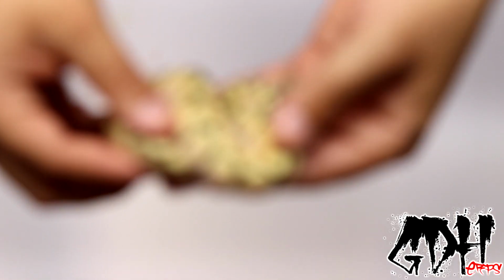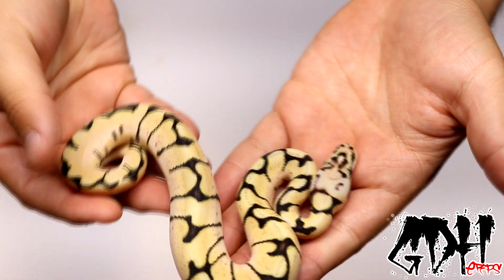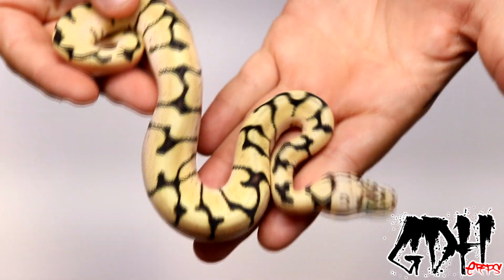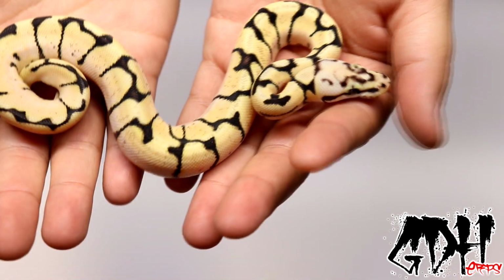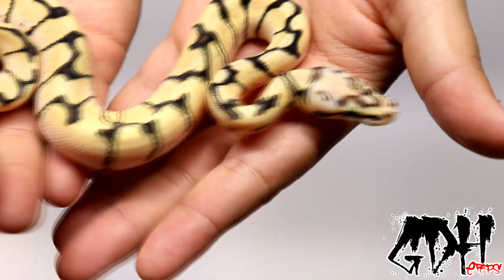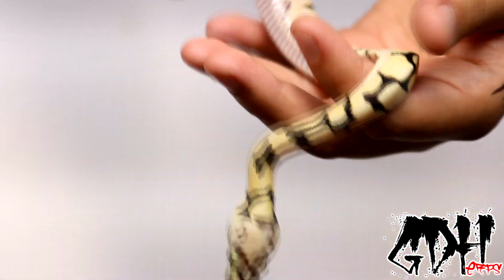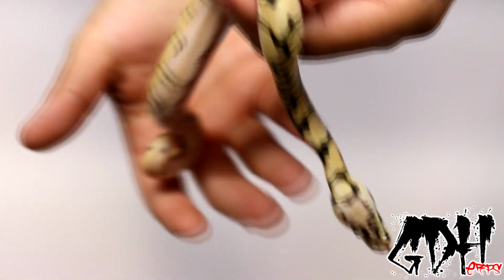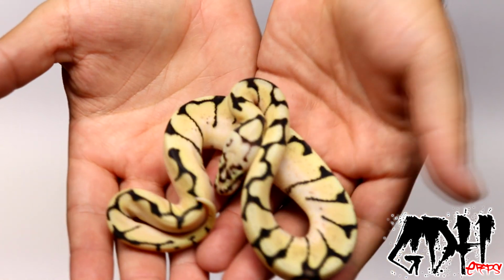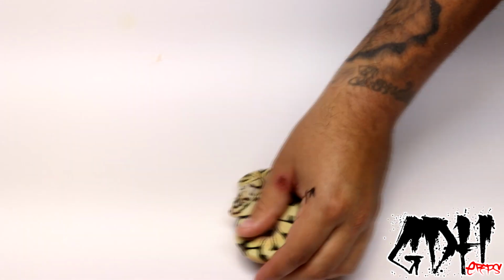We got this one here. It's another bumblebee. I believe this one actually to be Inchi bumblebee. It has a much cleaner look, much cleaner head stamp, just an overall clean looking bumblebee. I don't see yellow belly in this animal either, but clean looking animal. And I'm gonna leave this guy right here.